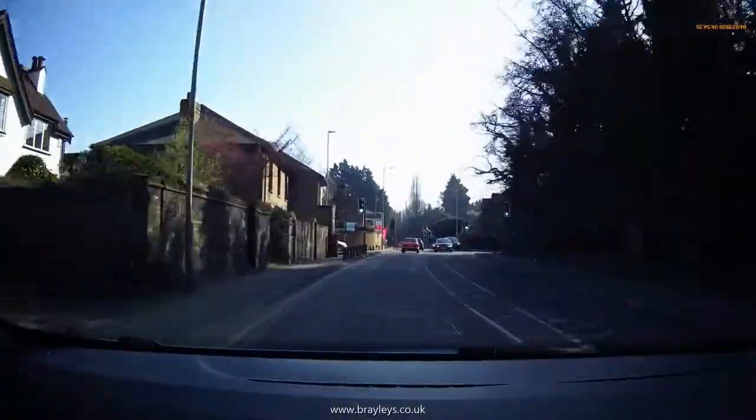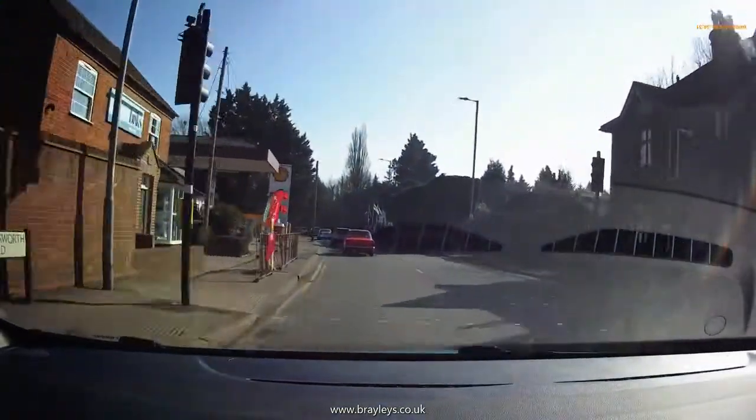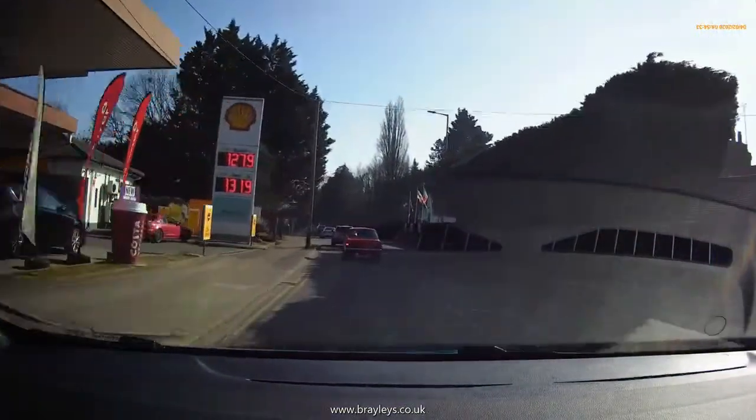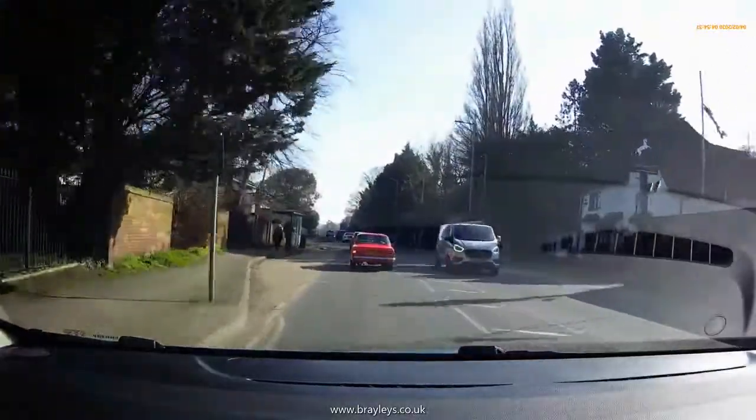The Michelin Energy tyres are really good on this car. You hardly hear any road noise at all coming from them. This is aided by how skinny they are. Being an electric car, there's less rolling resistance on the road, so less noise.